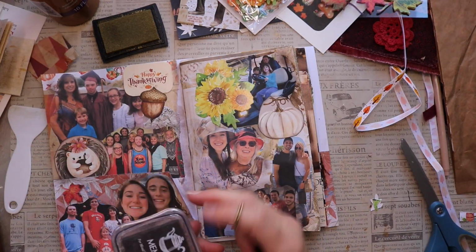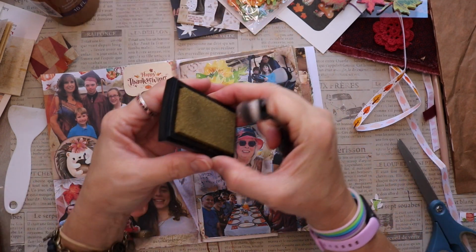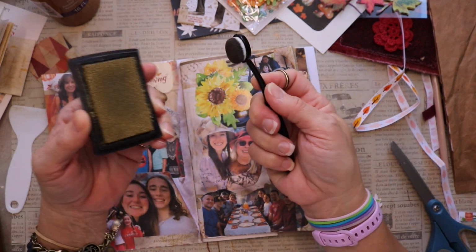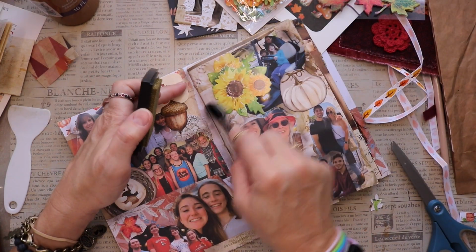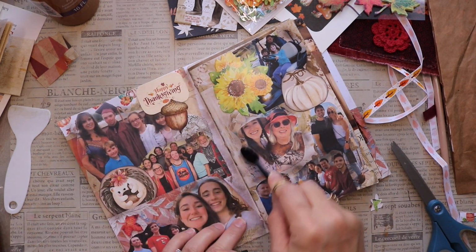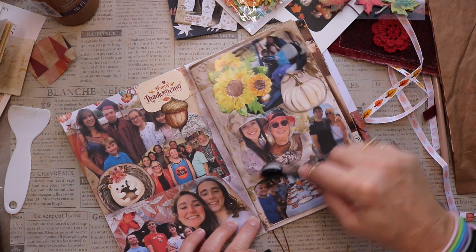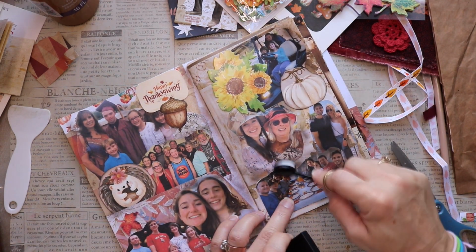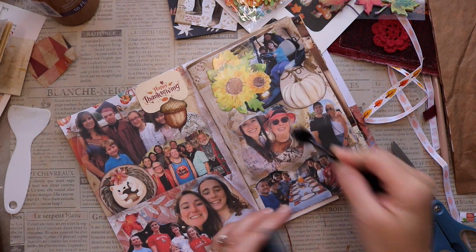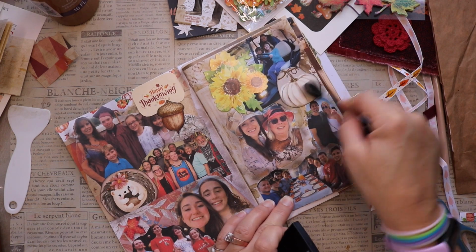Now, the gold ink that I also got at Hobby Lobby last year, right around Christmas time. I think I see a little bit of gold sparkliness here. Not a ton, but yeah, I do see a little glimmer of gold. Nice. Put a little bit on this pumpkin here.